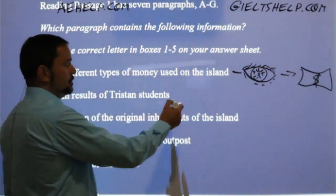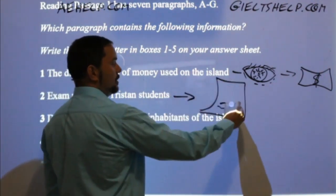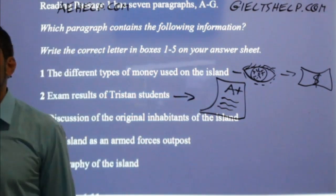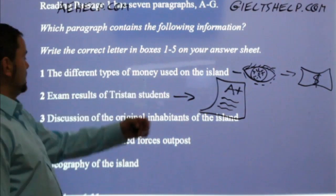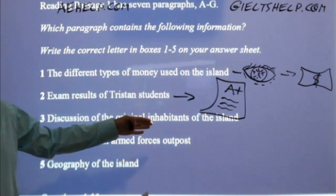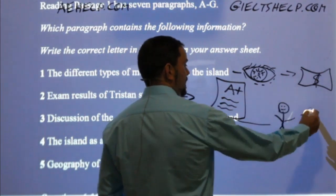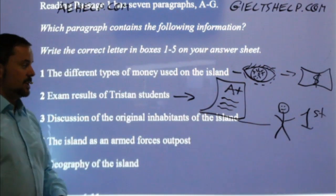Okay, exam results of Tristan students. Okay, so as soon as you read this, you should visualize an exam paper with some kind of a grade. Okay, in North America we use letters, A plus, B. In some countries they use numbers, but you're visualizing an exam, okay, and so on. So discussion of the original inhabitants of the island. So here you're visualizing the first people on the island, okay? So all of this information is somewhere in the passage.